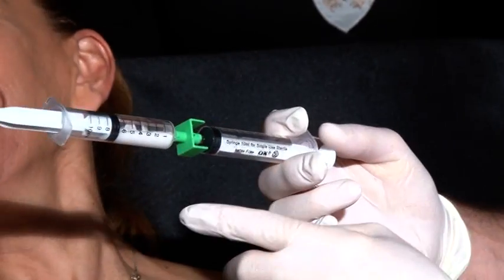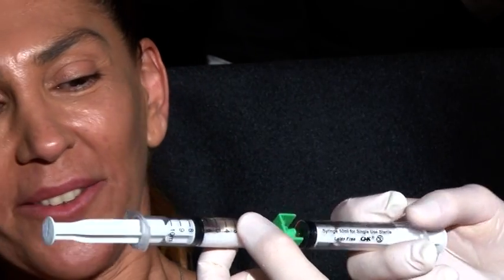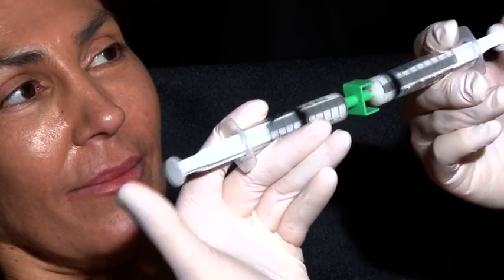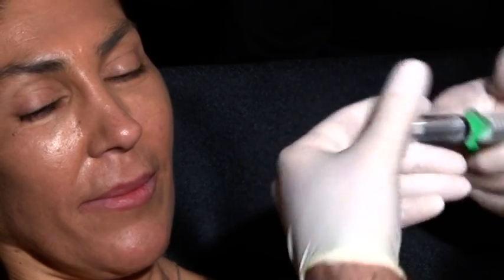I have one syringe of Radiesse, 0.5 milliliters of lidocaine, and the rest is saline. So I have 6 mLs in total. So it's a hyperdilution. There's one syringe of Radiesse in the mix. So I'm going to attach it to a normal Radiesse syringe. And I'll take a 23 gauge cannula.